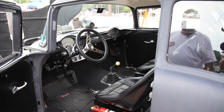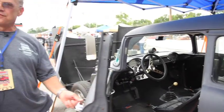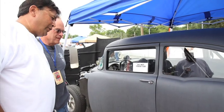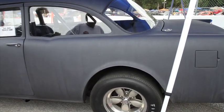And in fact, Richard Ruth restored this car from the firewall forward. Oh, okay. When I found it, it had a Camaro front clip under it. Wow. Well, he did a great job on it. Love the radius rear wheel wells. Where'd you find those tires? eBay. 40-year-old Firestone racing tires.